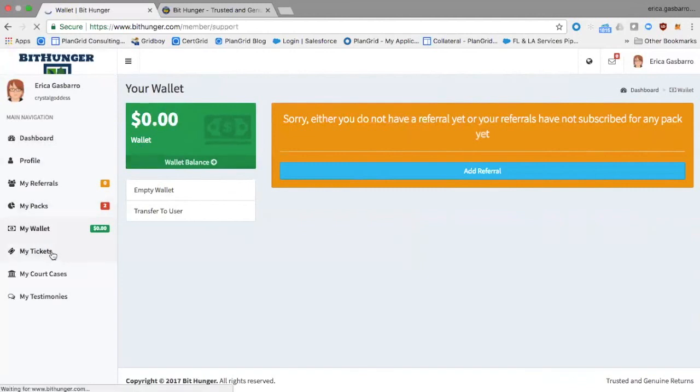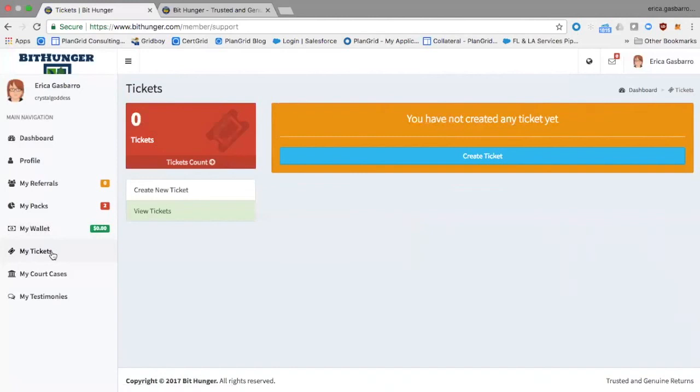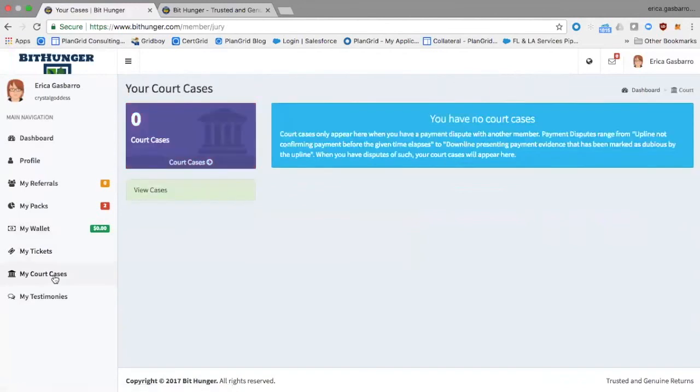Okay, so tickets. If for some reason someone doesn't pay you and you need to take out a ticket against them, you can create your tickets here. My court cases. Court cases only appear here when you have a payment dispute with another member. Payment disputes range from upline not confirming payment before the given time elapses to downline presenting payment evidence that has been marked as dubious by the upline.